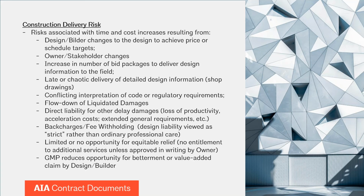Another big source of issues, and this is really true with P3 projects in particular, are changes to the constructed work by the owner stakeholder. And there, on P3, it seems that many of the stakeholders have a high degree of influence after the GMP is set. And the design builders are very reluctant to push back on some of the changes that will occur. These may occur from the stakeholder just realizing for the first time what they're buying, what the space actually looks like. It may occur from public comments that are received and they're reacting to that.